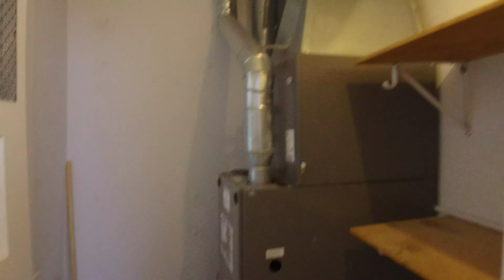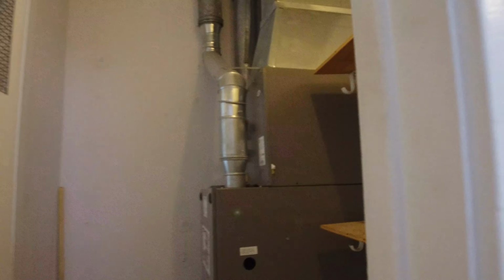Here's room for the dining room table or an in-house office if you wanted to do one. It's another closet for the vacuum cleaner and things like that. Central heat and air conditioning, gas forced heat.